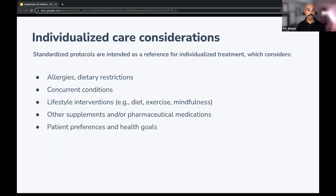So some individual care considerations here. As I mentioned earlier, quality is an individualized care consideration. So maybe ask your patient what they value in their supplements. You do want to think about allergies. You want to think about dietary restrictions, dietary intolerances, concurrent conditions, if there might be interactions here, lifestyle interventions, other supplements or pharmaceutical medications, and again, patient preferences and health goals.